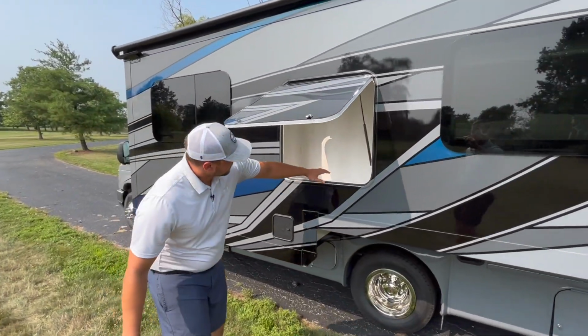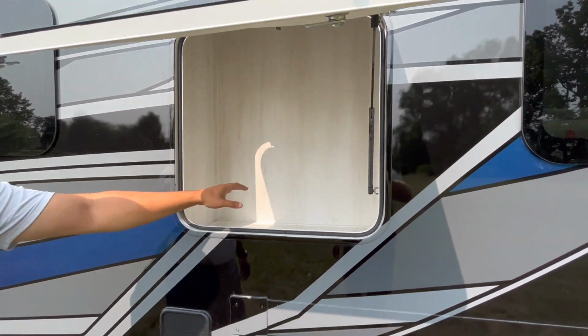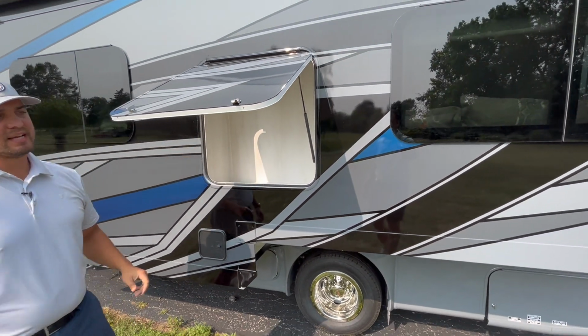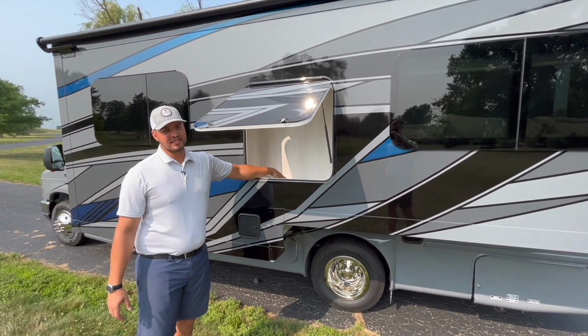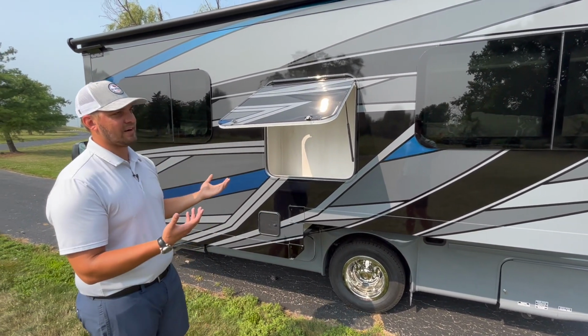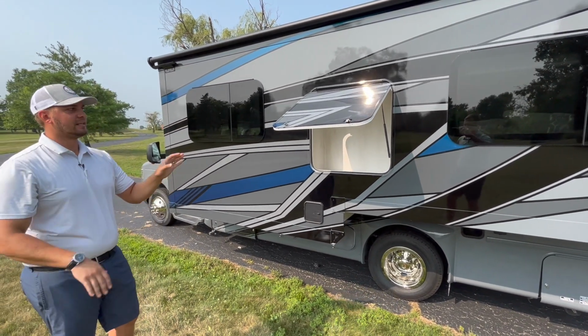Right here, we've got another storage door. It actually goes pretty tall. This is a good area to put standing chairs or tables. It's just a nice little extra box for you guys to use. There isn't anything crazy with this either. It's actually framed with our cabinetry on the inside, so we build a box around it, and then we line the inside of that cabinetry to make it look nice on the exterior here.